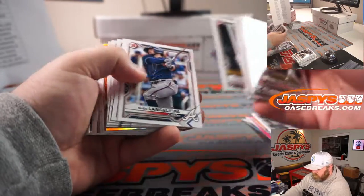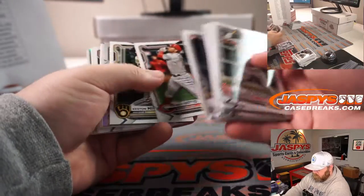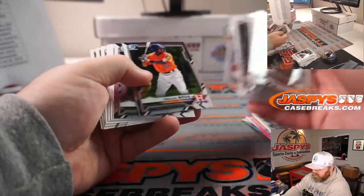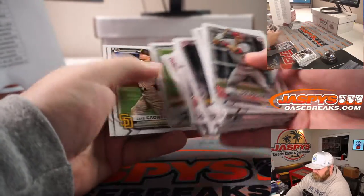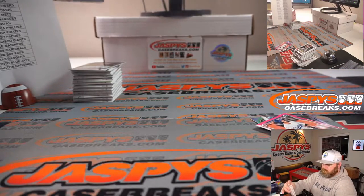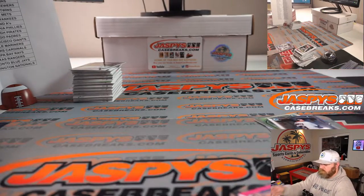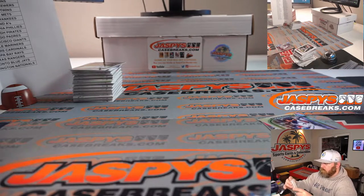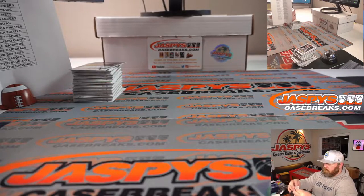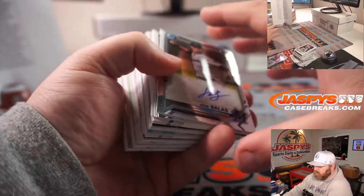Asa Lacy for the Royals. Casey Mize for the Tigers. Dodgers Talent Pipeline. Christian Javier for the Astros. Final auto is Jose Salas, Bowman first auto for the Marlins, and Mark Bissett.